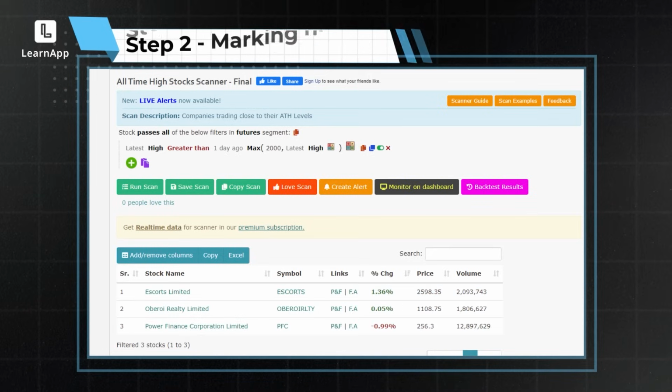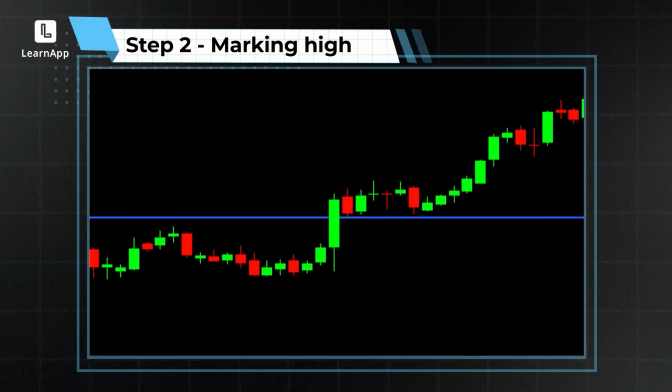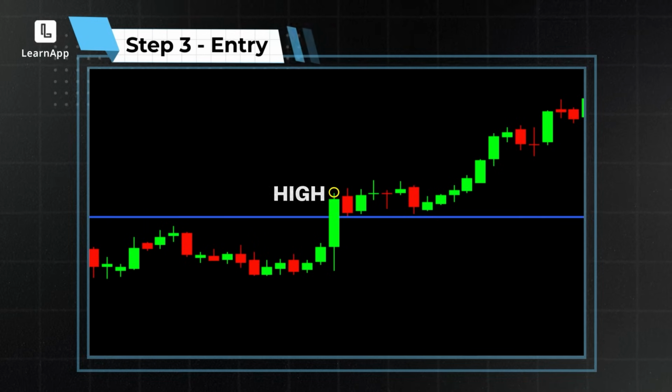Step number 2 is very simple. All you have to do is mark the high of this candle. Now, why are we marking the high? I'll tell you in step number 3. In step number 3, what you'll do is you will buy when we cross the high of that candle. So you'll probably place a limit order or something like that to actually buy when we cross the high. This can happen anytime next week or even take a few weeks.